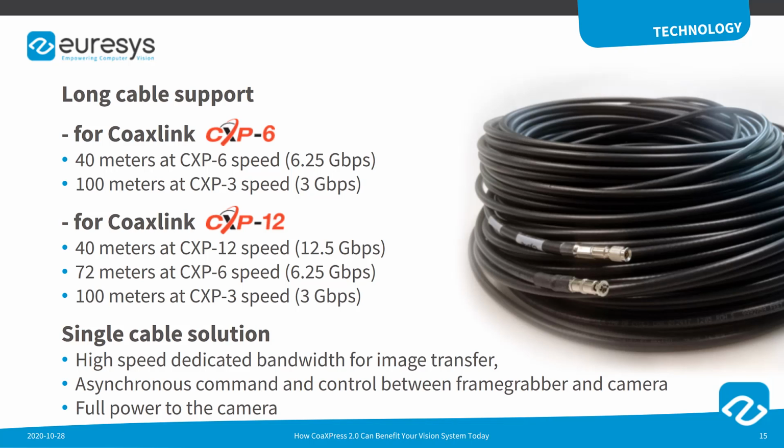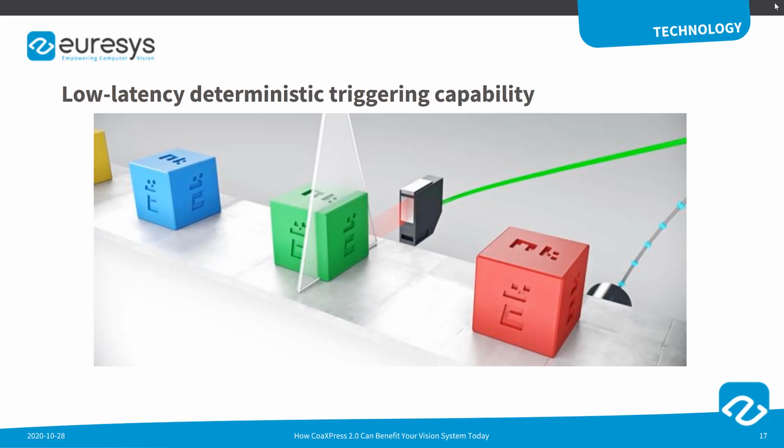You have very high-speed dedicated bandwidth for image transfer that's uninterruptible. You have asynchronous command and control software between the frame grabber and camera. And also what's really special with CoaXPress is the ability to provide full power to the camera. Some of these high-performance cameras require a lot of power, and that all can be provided over CoaXPress.